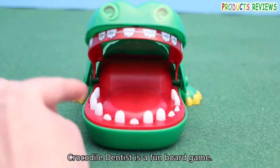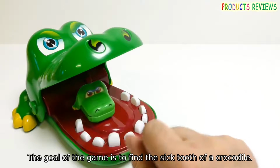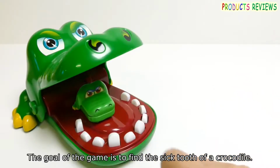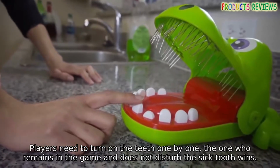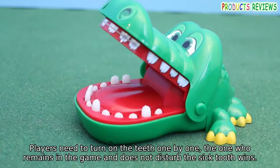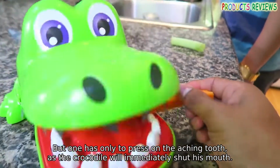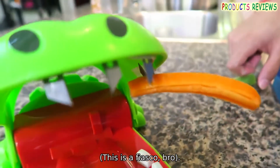Crocodile Dentist is a fun board game. The goal of the game is to find the sick tooth of a crocodile. Players need to press the teeth one by one. The one who remains in the game and does not press the sick tooth wins. But one has only to press on the aching tooth, and the crocodile will immediately shut his mouth. This is a fiasco, bro.